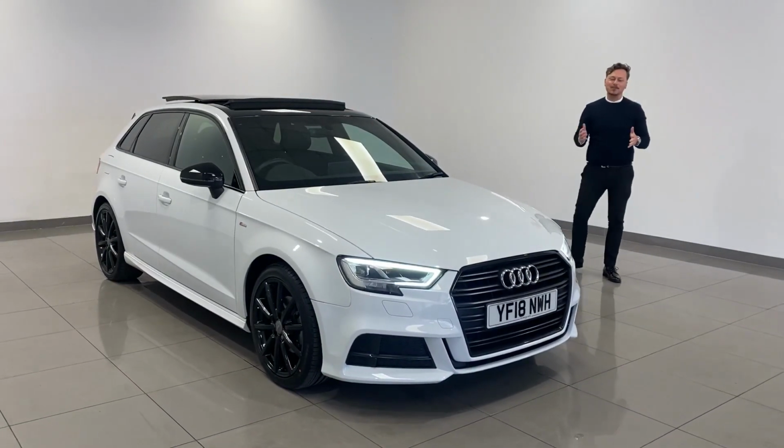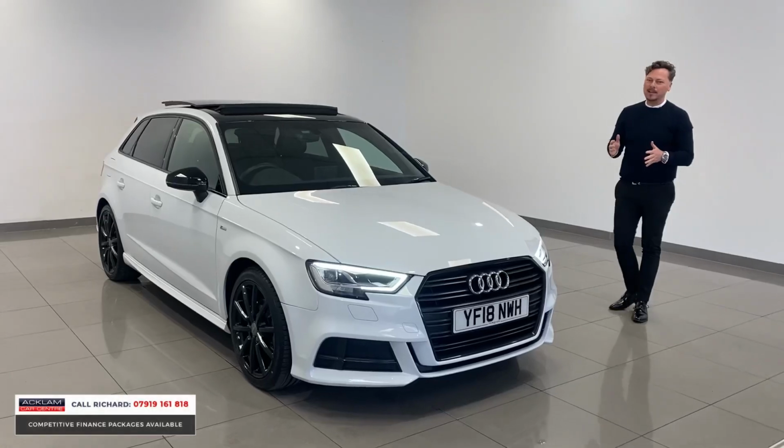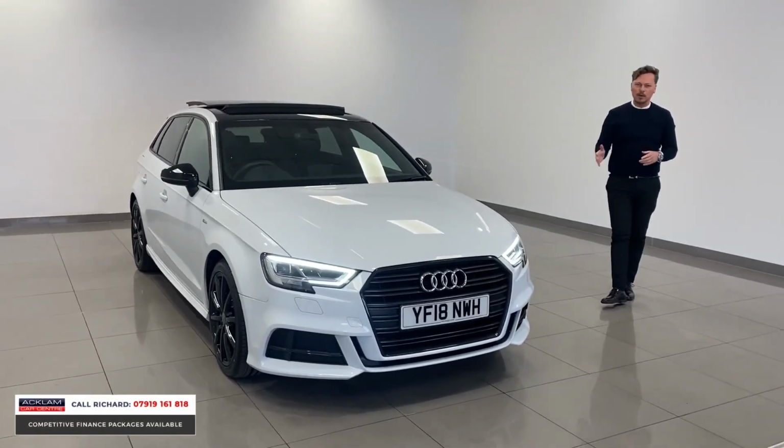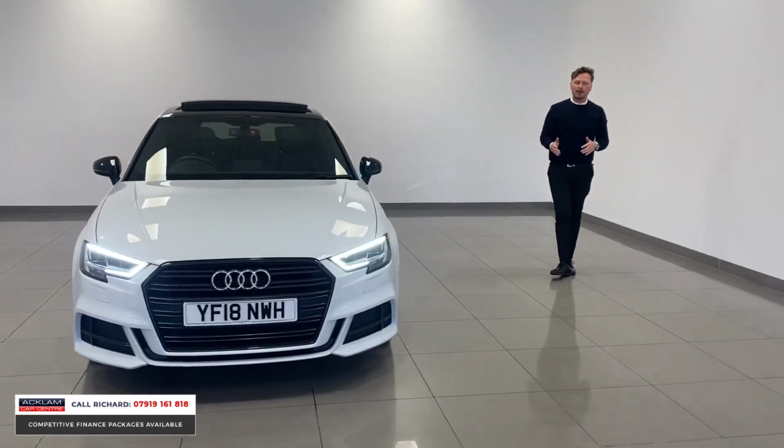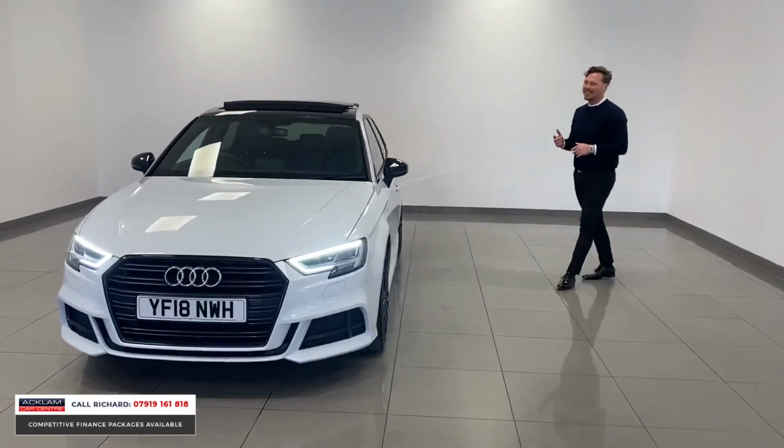Another unbelievable Audi's just arrived. Again, this beautiful A3 is top of the range. Glacier White paint, black edition. It's 1.5 petrol engine, covered 15,000 miles on a 2018 18 plate.